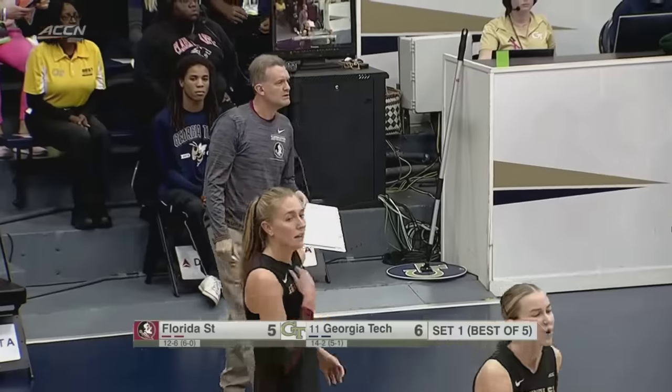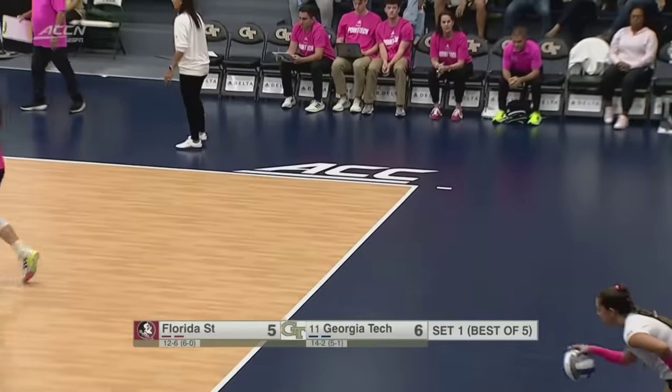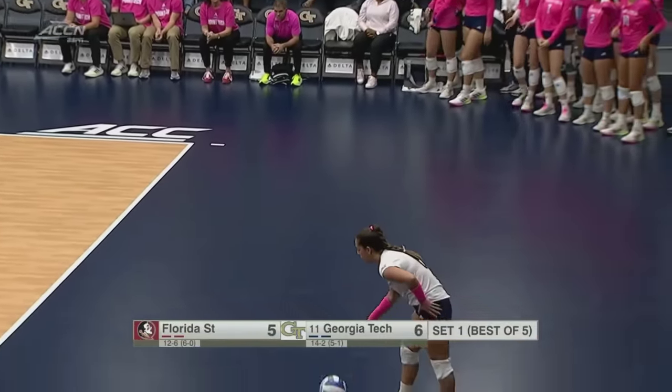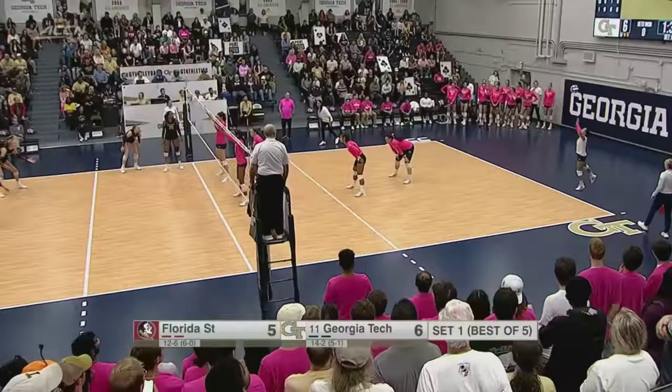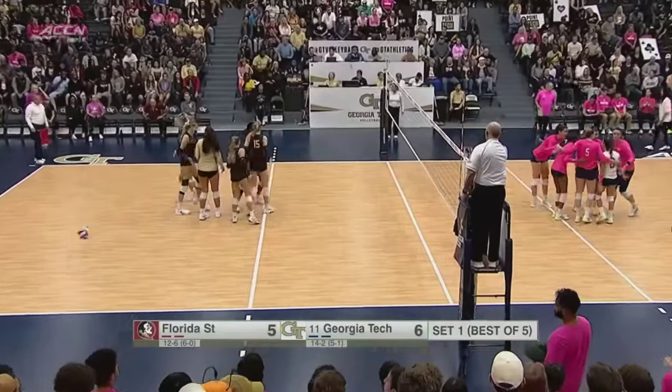As it stands, a 3-0 Georgia Tech run, making 4-0 now. And the Yellow Jackets grab their first lead. This is Bianca Bertolino's game. Give her a tall block, she can work the high hands. Into the net from Pimentel.